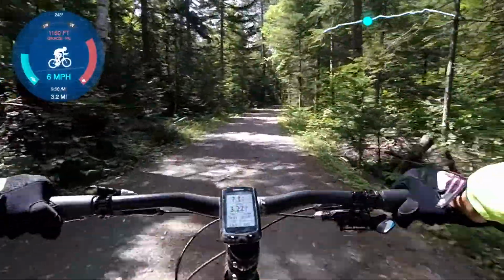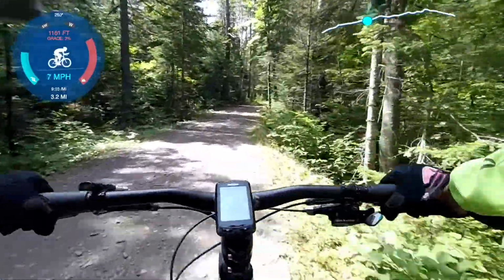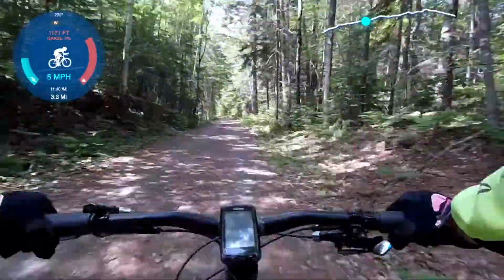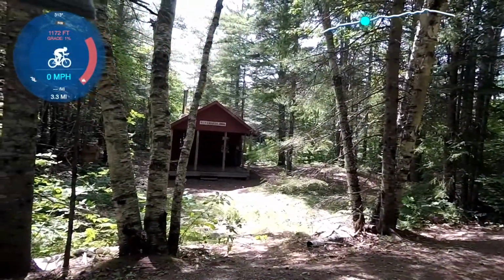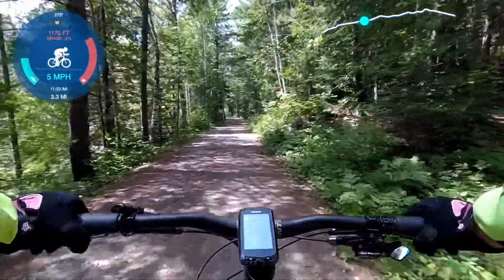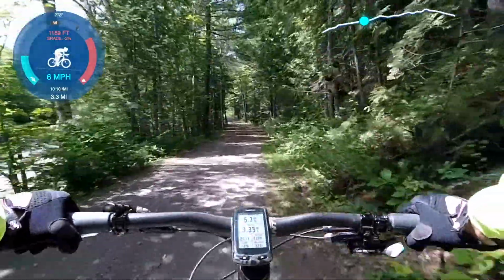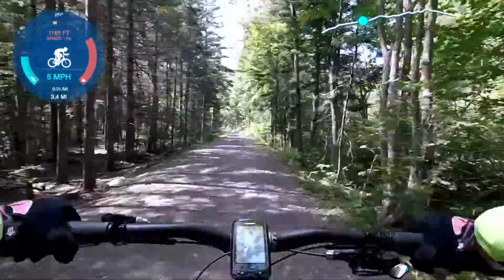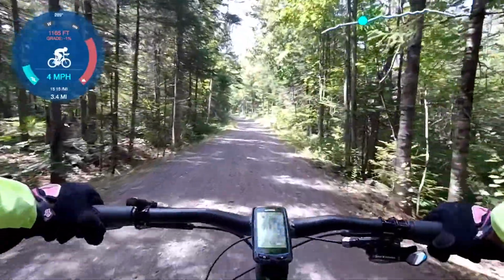At 3.22, Crockertown Trail is on your right. At 3.3 miles, Riverside Cabin is on your left. At 3.33 miles, Crockertown comes back out on your right. At 3.39 miles, the Mead Trail is on your left.